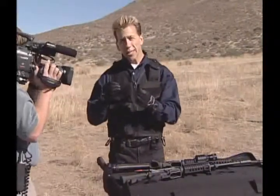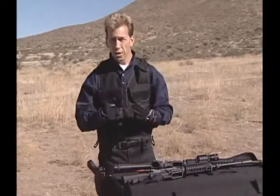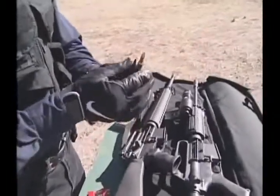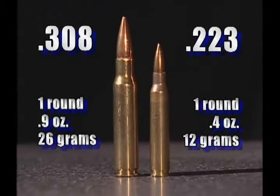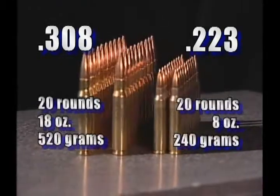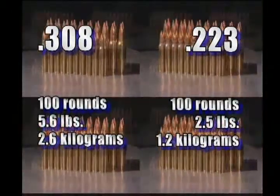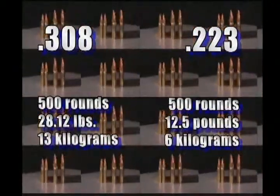Now the military recognized that when they went to this round, they were sacrificing a little bit of the oomph or punch of the projectile when it hits the intended target. Remember, they were shooting 30-06s and 30 caliber rounds in previous wars, but they also realized that the weight of this .223 ammunition is significantly less, about 2.5 times less. So if I as a soldier am trying to carry 200 or 300 rounds of ammunition with me, I've decreased my load by a significant portion.